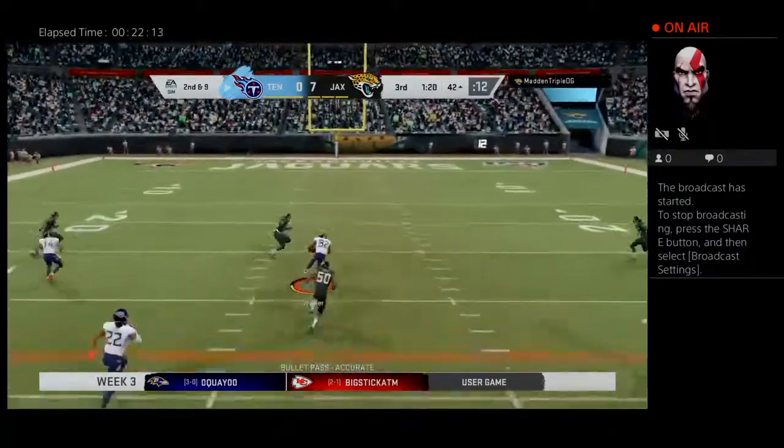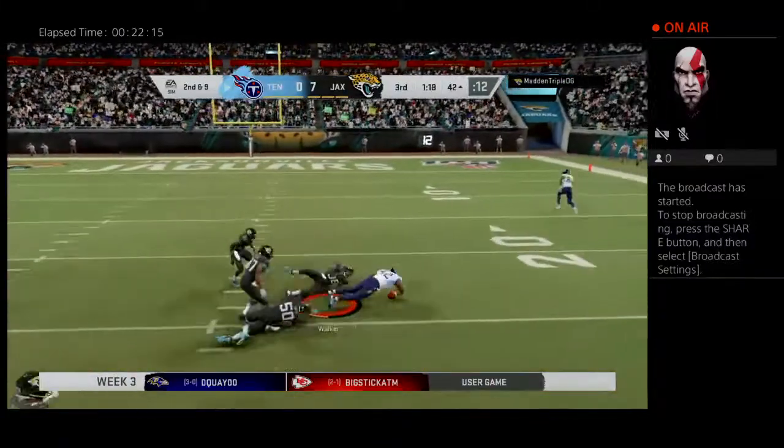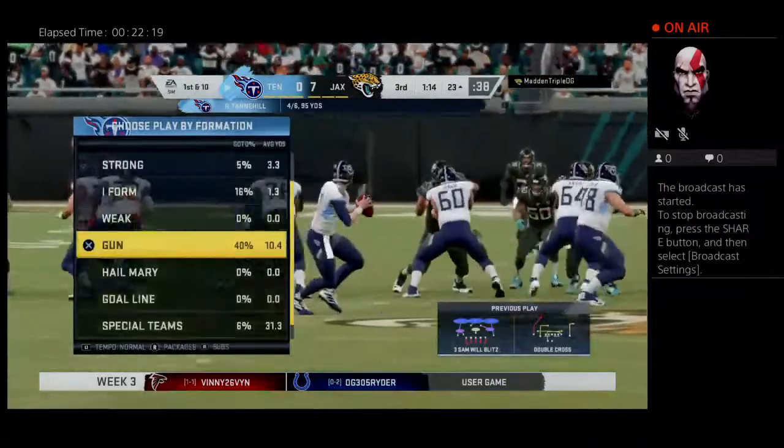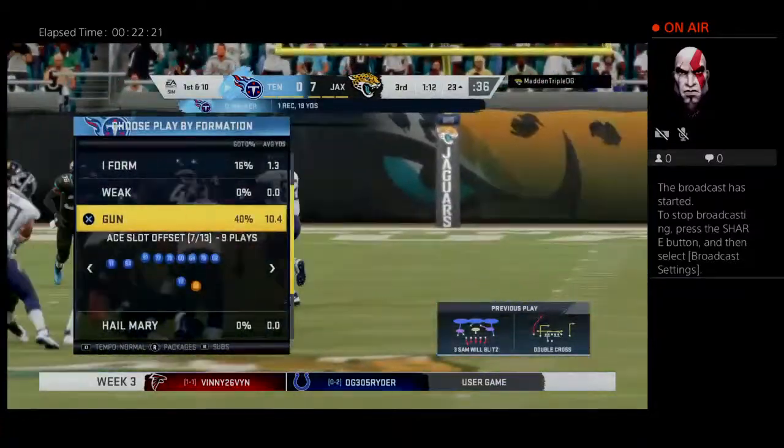On 2nd and 9, Tannehill. And this one caught by Delanie Walker. And he's going to have another first down as the tackle's made at the Jaguars' 23.